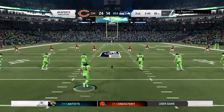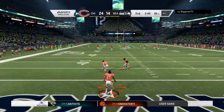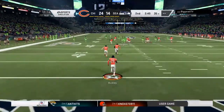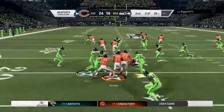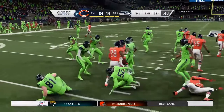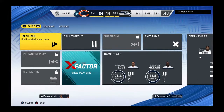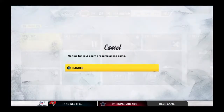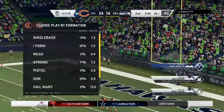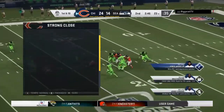So the lead back down to 10 as things get a little more interesting, and the kick is away. This is fielded a couple yards deep. And he'll make it across the 20. These guys will set up shop at the 23-yard line. At their own 23-yard line.